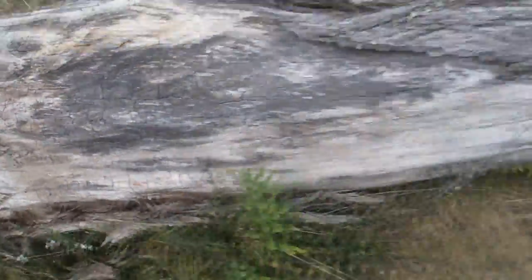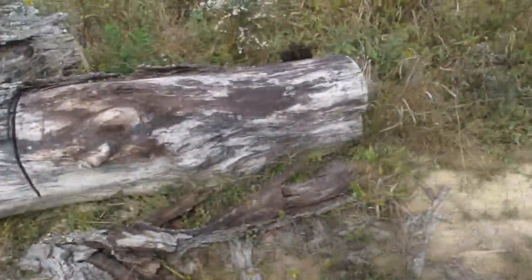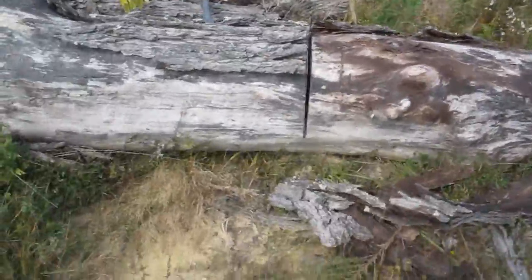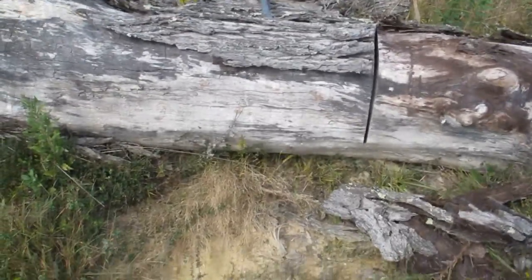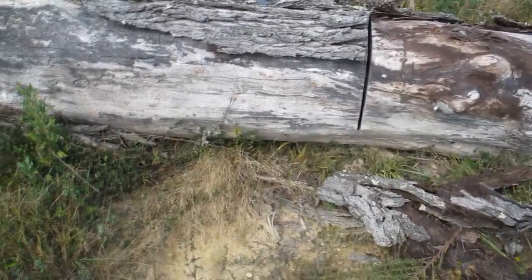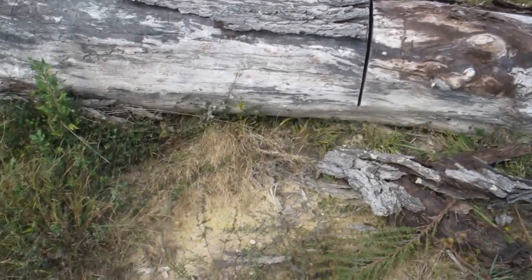Some of them are kind of washed out, but what I do see right here is this great big log laying right on the side of the road that's been cut a long time ago. And it looks to me like this would be a perfect place to put a mouse hole set. So what I'm going to do is put a mouse nest right up in here with a leg hold in front of it. We'll discuss it as we go. Stay with me.